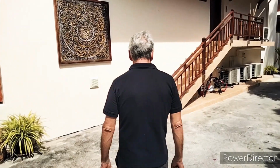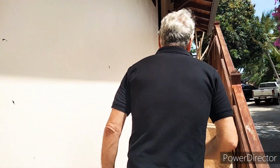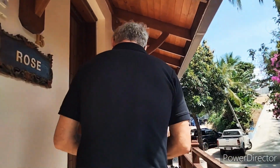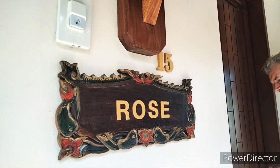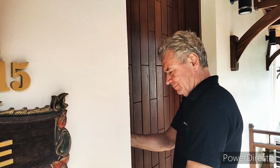Thanks so much. So first we're looking at the Rose Villa here at Sandalwood. And George is going to be giving us a tour. This is the Rose Villa. What is this, a two-bedroom unit? This is a three-bedroom. Three-bedroom unit, okay.